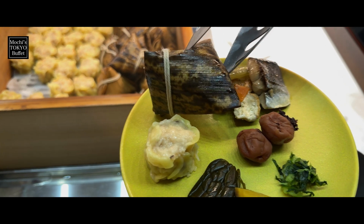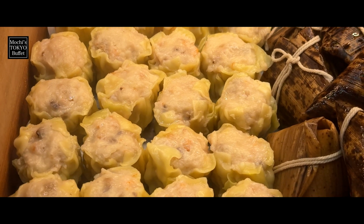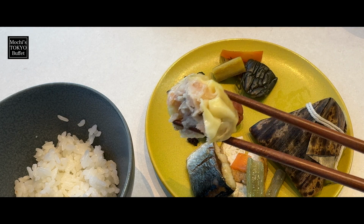Plum shrimp shumai, steamed dumpling. This was served piping hot. The dumplings were packed with filling and I could taste the delicate flavor of shrimp. The hint of sesame oil added a nice touch.